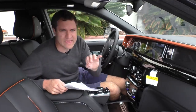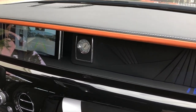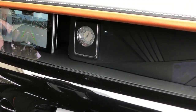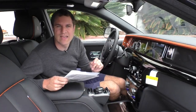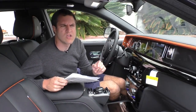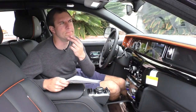Oh, and speaking of the gallery, in the gallery, you might notice that there is a clock. Well, not only is it a clock, it is a very nice clock. In fact, I suspect it is a very, very nice clock because according to the window sticker, that clock costs $6,575. Craigslist Miata or Rolls-Royce gallery clock?